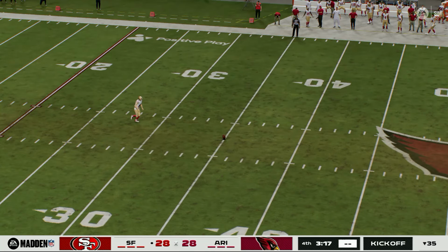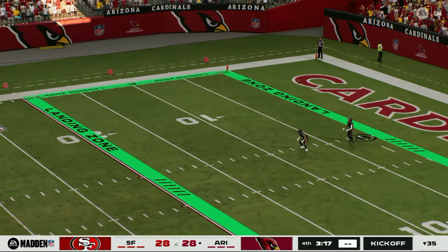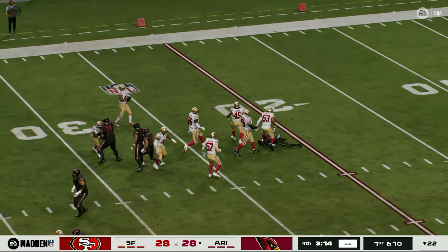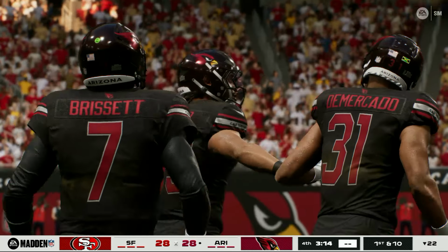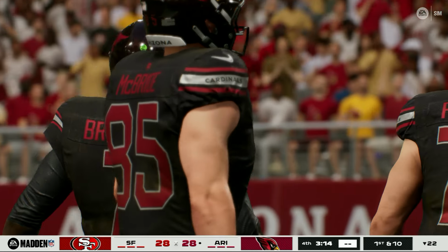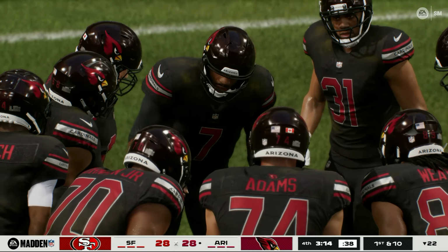All even. Fourth quarter, everything we've wanted. What's in store in the remaining time? Dortch now to return it, and he'll bring it out to the 22-yard line. That's where the offense will take the field. Out comes the Arizona offense. They get ready for their next possession. They'll start it here with a 1st and 10.